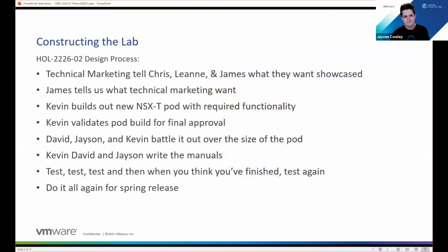All right, so real quick, I'd like to talk about how we construct the lab. So the team is made up of more than just the 3 of us. We've got other people that are involved, and technical marketing sets the pace on what we're showcasing in these labs. So the technical marketing team tell Chris, Leanne, and James, who are the lead of our group, what they want showcased. James, the one we work with most closely, then translates that and tells us what technical marketing really wants. I usually do most of the pod build out, which is the bits and bytes that make up the actual lab itself. And then we validate that pod together for final approval.